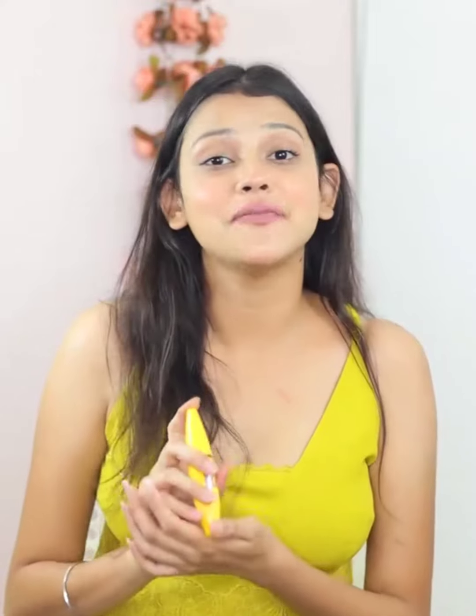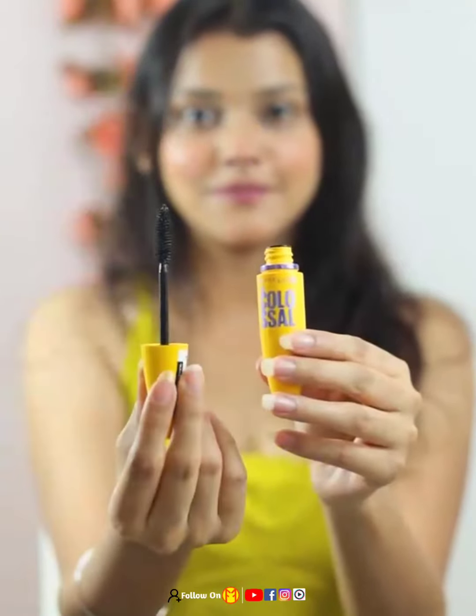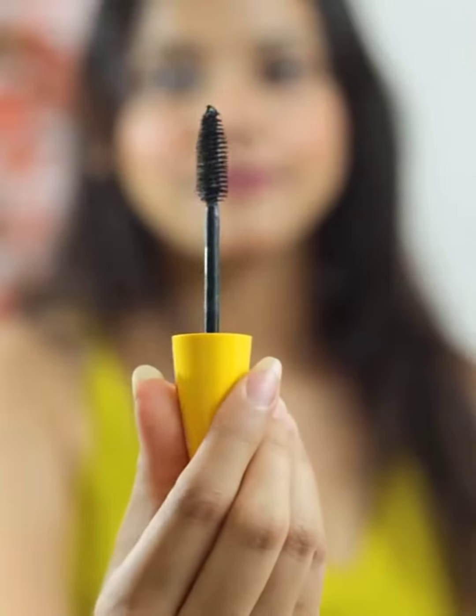Hi guys, I love mascaras and I was looking to buy a new one. I was on Myntra when I found the Maybelline New York Colossal Volume Express Waterproof Mascara. Here is my review of it.